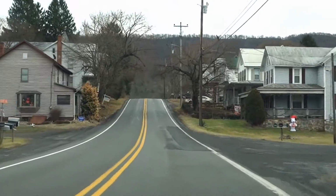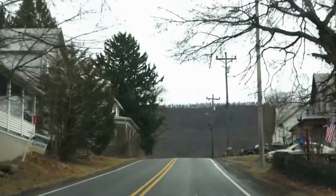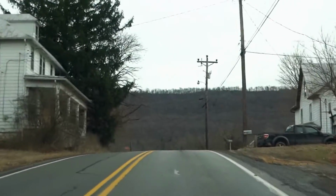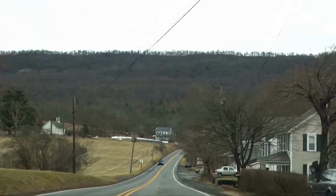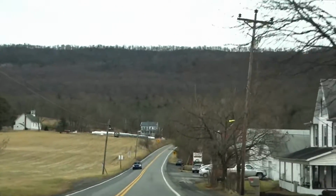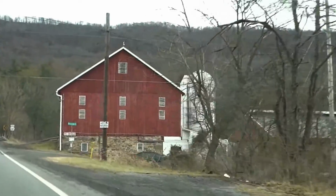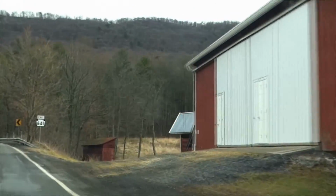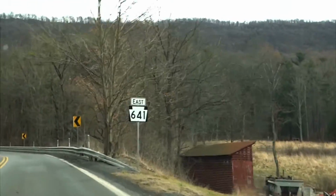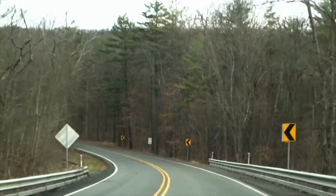I'm now passing through a place called Neelyton. That's what it's called. I wouldn't lie. Well, at least not about this. Oh, nice barn there. Being kept up, for the most part. And apparently about to do some more mountain climbing. I'm getting good at that.